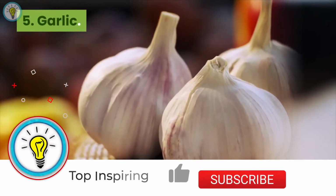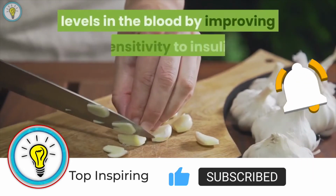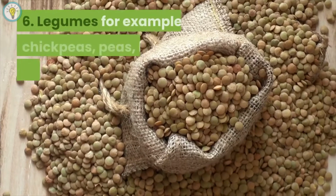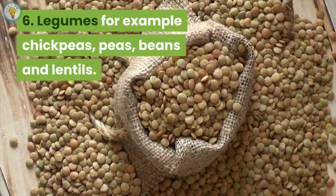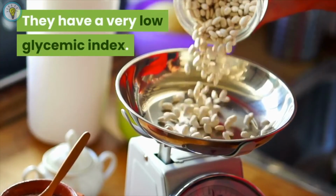5. Garlic. The compounds contained in garlic can help reduce sugar levels in the blood by improving sensitivity to insulin and its secretion. 6. Legumes, for example chickpeas, peas, beans and lentils. They have a very low glycemic index.